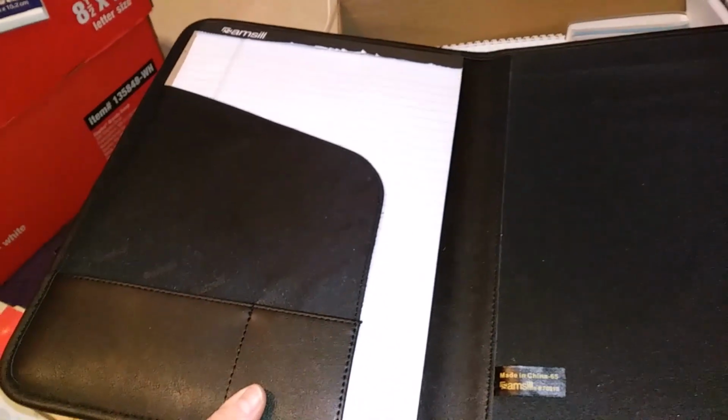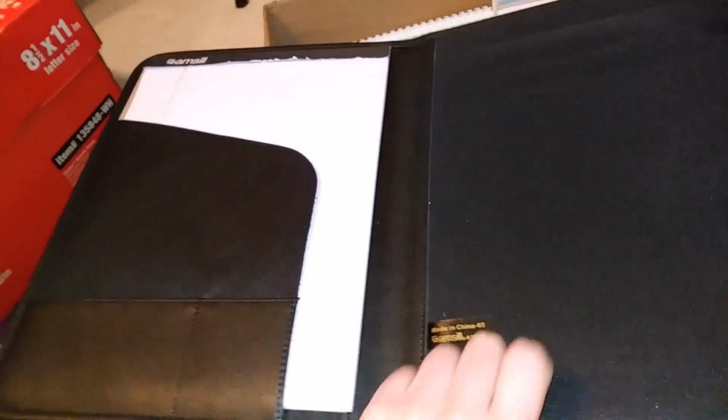This is a really nice, I don't know what these are called, portfolio thing or something, but you know what? I've had this thing for years and I never use it. So I think I'm okay with letting this go.